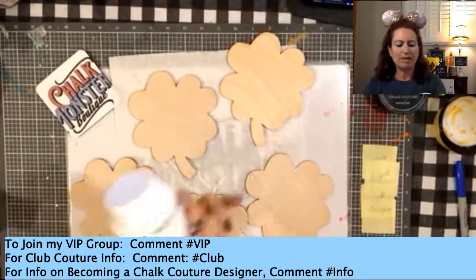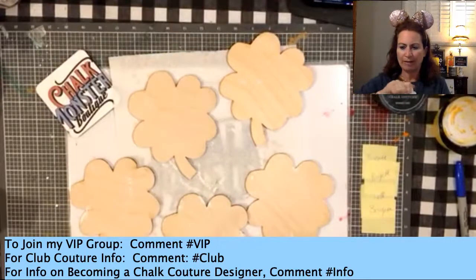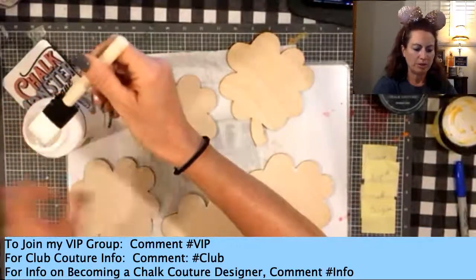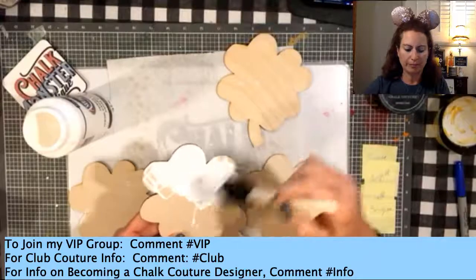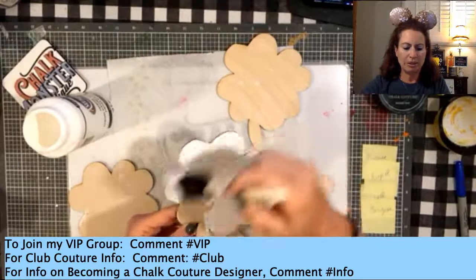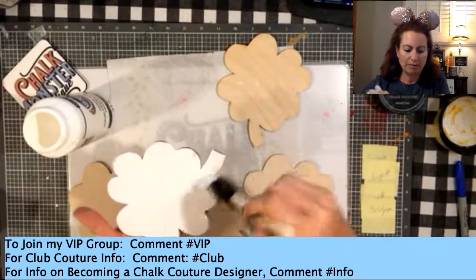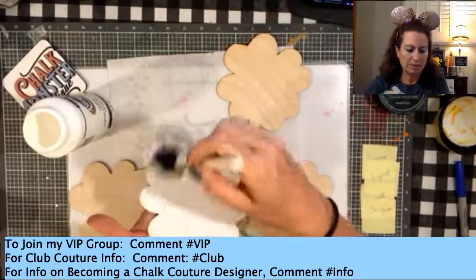All right. So I just use this. This is Deco Art paint, just plain acrylic paint to cover up the wood. You can use whatever. I don't use chalk paint for it though, especially not my chalk paste, because you don't need to. This is a lot cheaper. This was like, I don't know, $8 a bottle. And you don't need to use chalk paste for this. Chalk paste goes with your transfers. It's not just for regular painting. You know what, I brought my gloves up here and of course I forgot to put them on, because I'm always getting paint on me.